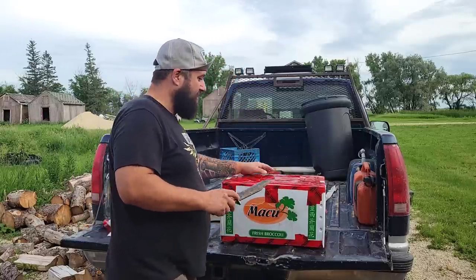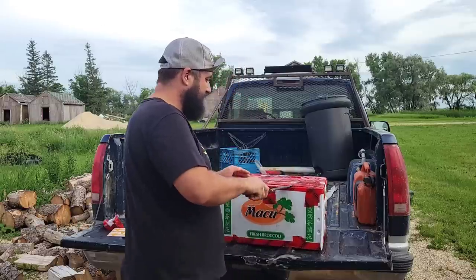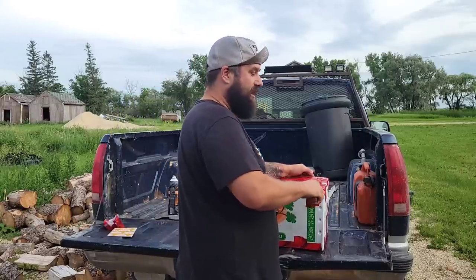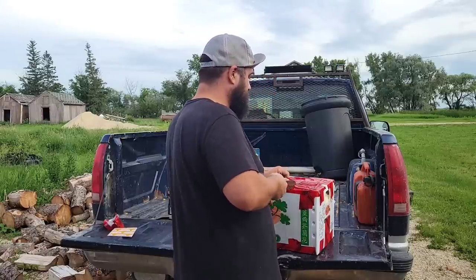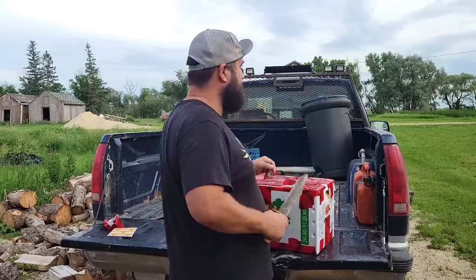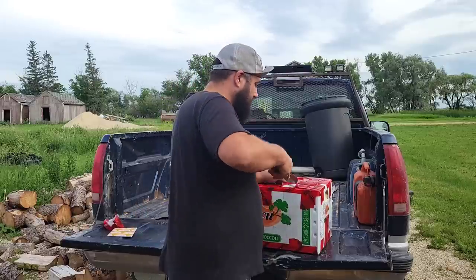Anyhow, I don't know what this is, friends. So I'm gonna carefully cut this open. Oh, traffic coming. I actually got to ship a saw this week, and I think I might ship it in this very same box.